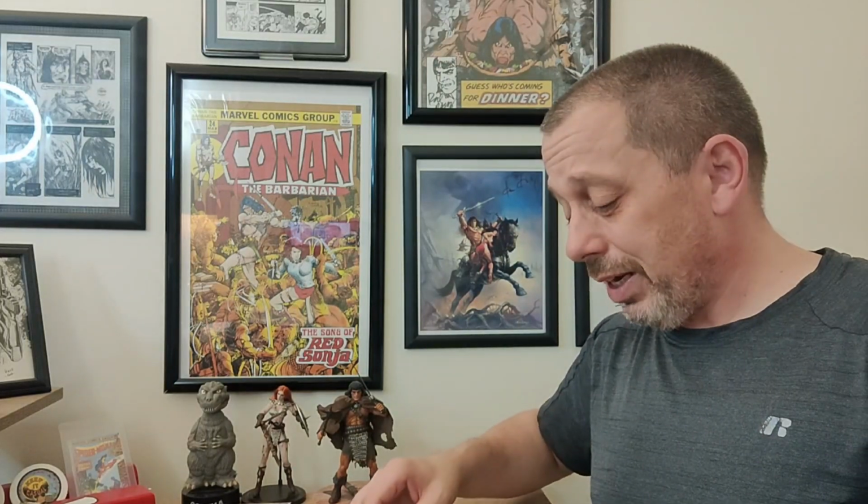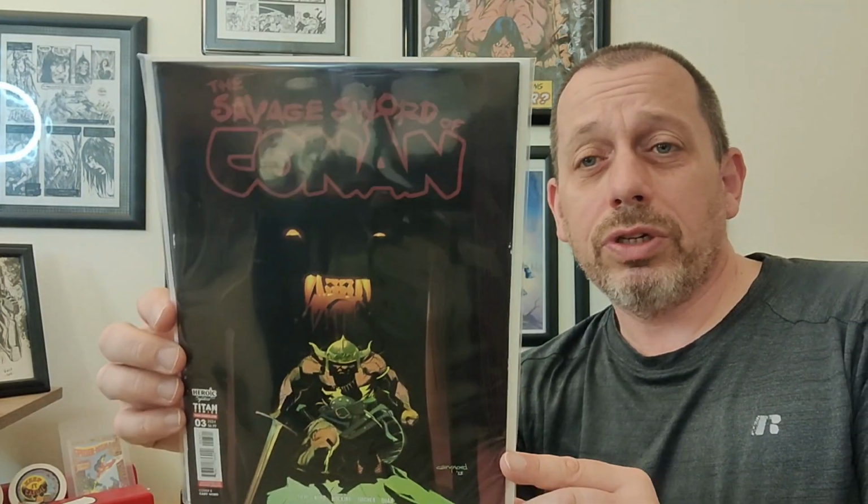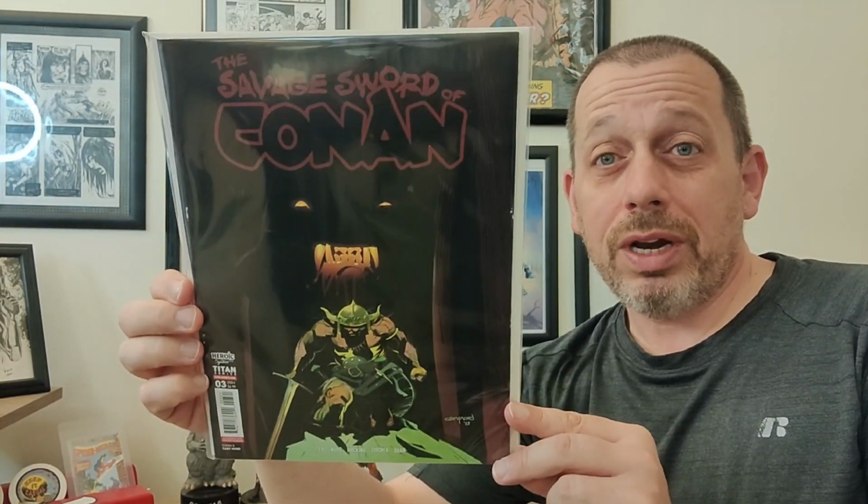And we have the magazine, right? We have the Savage Sword of Conan, issue 3. Now, issue 1 was good. Issue 2 was better. Issue 3 found its stride. Issue 3 was excellent, cover to cover.